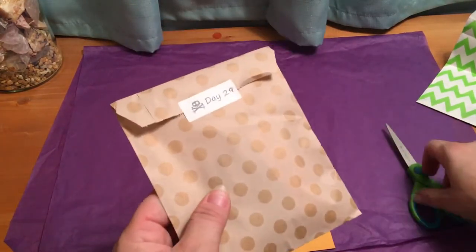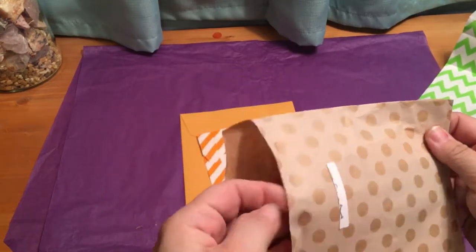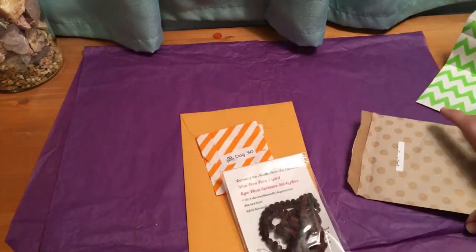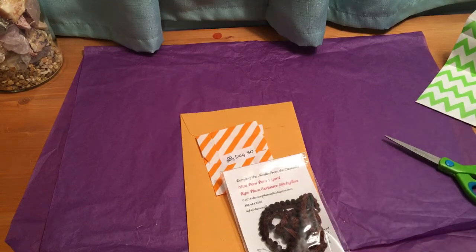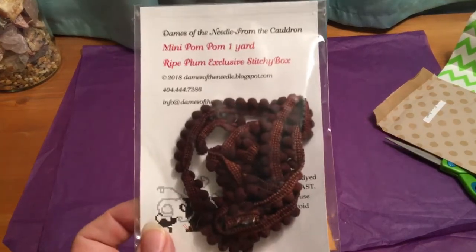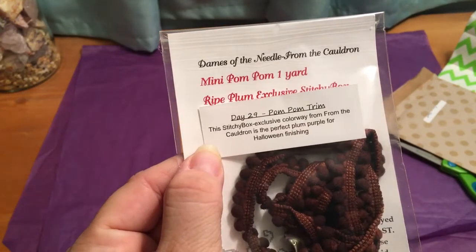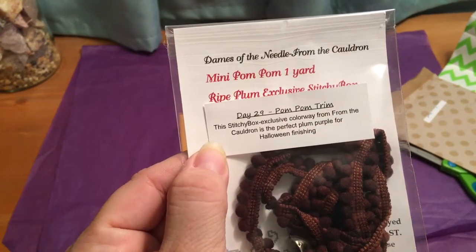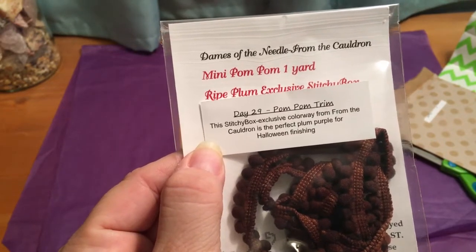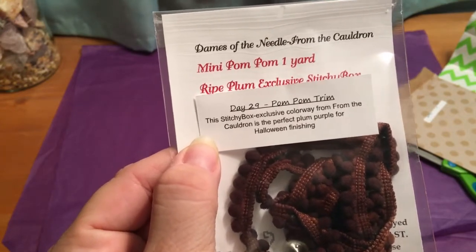Day 29. I was worried for a second 30 went missing. Oh my, what do we got here? And let me grab the paper out of there so I can read it. Day 29 pom-pom trim. This Stitchybox exclusive colorway from the Cauldron is perfect plum purple for Halloween finishing. Oh, plum purple, okay. Well, it looks brown to me.